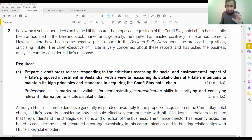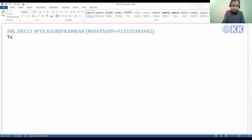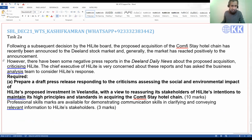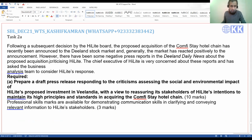Now we were looking at the technical marks, right? And that's exactly what I am proceeding with. The requirement is in front of your screen. Let's see what the requirement is asking for. I'm just copying the requirement to a Word file, task 2A, and we'll analyze what task 2A is asking for and how we will go about answering the question.